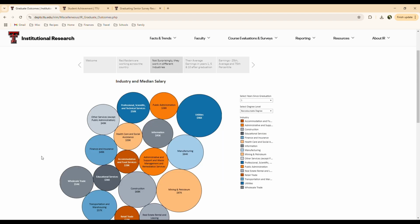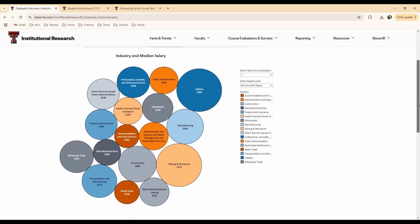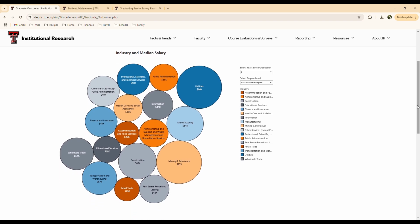And then what they do have is this interesting graphic that I haven't seen at any other school, so it's just a point of interest. Again, we cannot filter for the school, so we can't filter for just engineering grads. What we can filter for is a number of years since the graduation. So before I click any of these, what I want to point out is that the largest is mining and petroleum. And then we've got utilities after that. It appears that the size of the circle is the income, the median salary, not necessarily the number of grads that go in there, but it is also hard to tell, and that information is not made available.